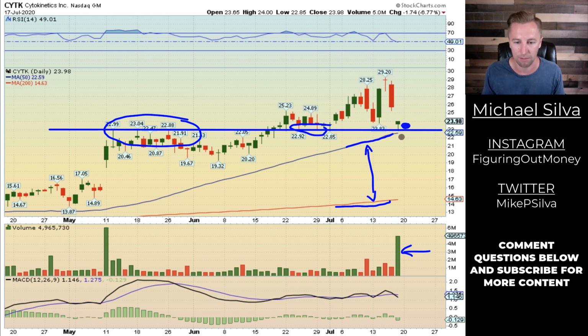And then I would have a stop loss probably underneath the 50 period moving average. And my target, I would probably mitigate around $26, maybe 25, because 23 to 25 is a pretty good move. But my main target, I would say, would be $28 to about $27. So right around there would be a more ideal target. $27 would be the ideal target.